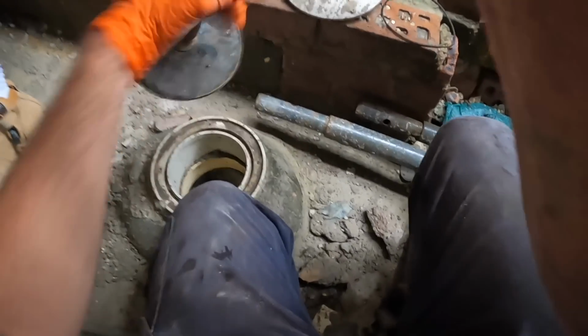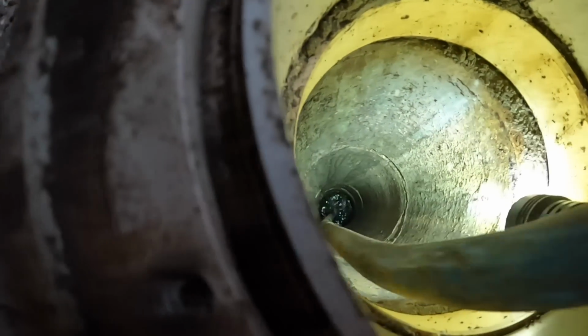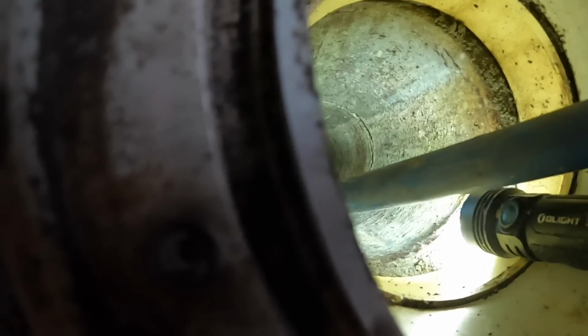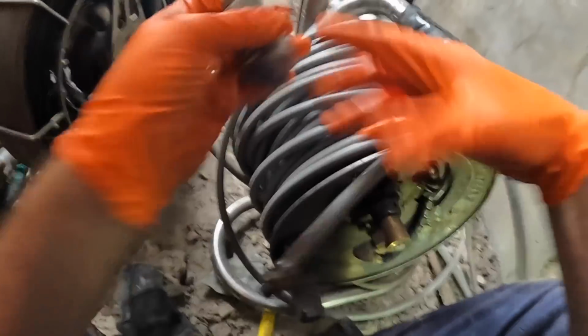So the idea is we're going to push this rubber disc plunger down past the inlet, and it's going to catch all that rubble and we'll pull it out. All right, so we position that just below the inlet there. Now I've just got a jet up there, bring back all that waste. I'll switch over the head. I'll put the reverse on so that it drags all the rubble back towards us.